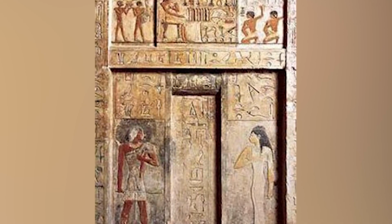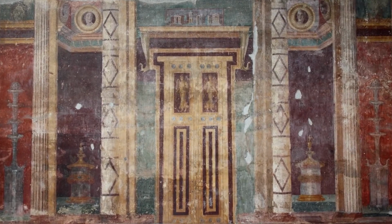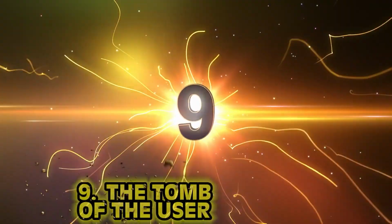Ancient Egyptians believed that these false doors were a connection to the dead, and that spirits were able to travel here and there throughout living and death. Most false doors can be found on the West Wall because Egyptians believed the West to be the land of the dead. Number 9, the tomb of User.